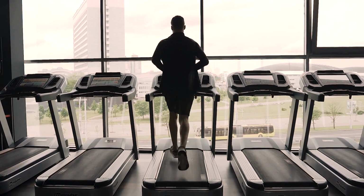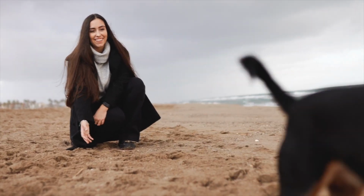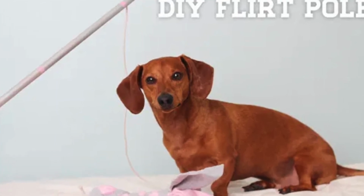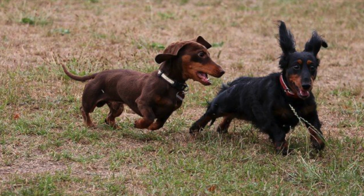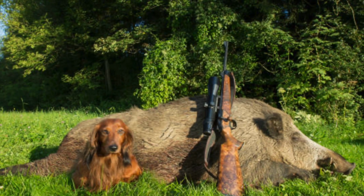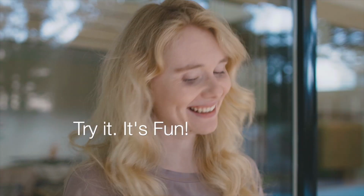Other great ways for your best friend to get a workout include agility training, fetch, play dates, and teaser pole. A teaser pole can be made by attaching a toy to a pole, which would then be moved along the ground while your Dachshund gives it a chase. It's a fantastic way for them to have an experience similar to tracking in the wild, and can be quite entertaining for you. We highly suggest giving the teaser pole a go.